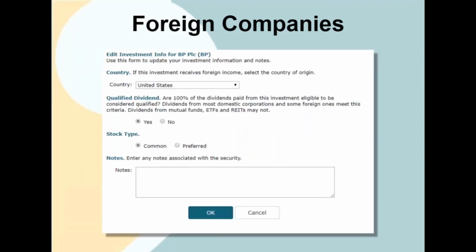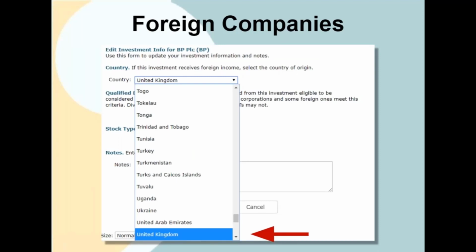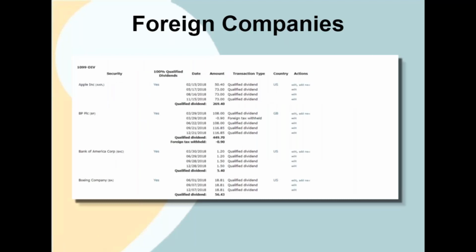To adjust what is shown, you just click on that two-letter country designation and this form will open. At the top is where you select the country the company is headquartered in. In this case, we select United Kingdom. After you accept the selection, you get taken back to the form and you'll see the symbol for United Kingdom has been filled in, which is GB.